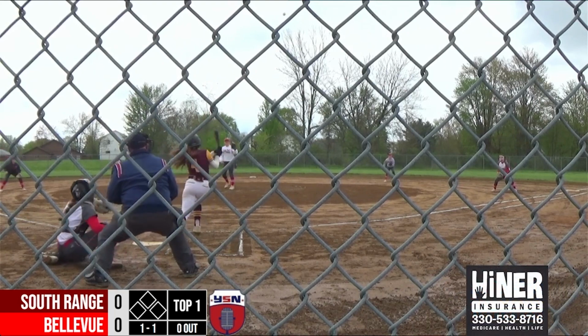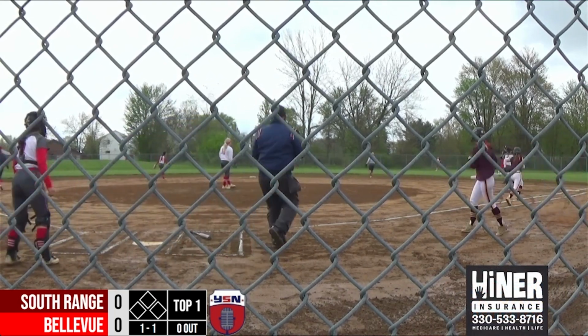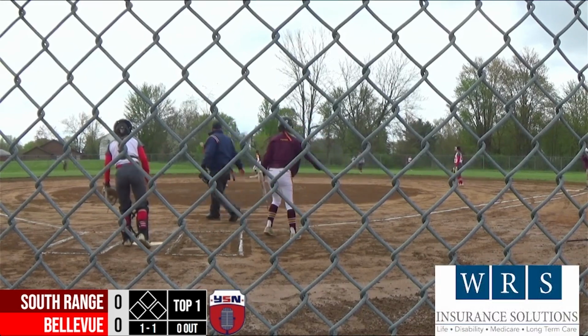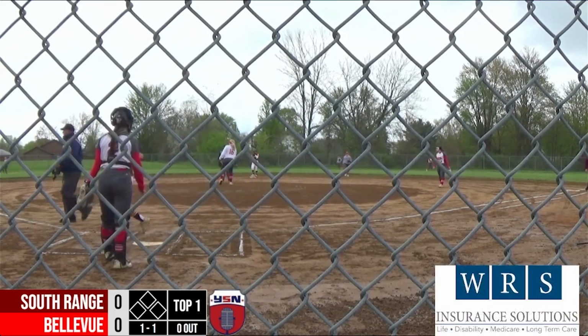The 1-1 count is swung on and hit out into right field. Right fielder chasing after it, and that one's going to drop down, find a hole in right field. Runners going over to second base and will be there without the throw getting to her.